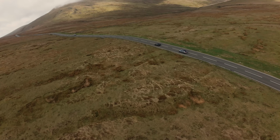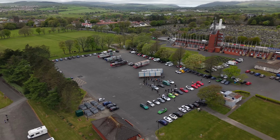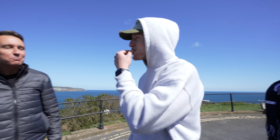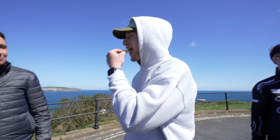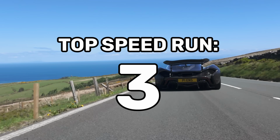Before I do my final attempt, the road and this whole island has blown me away. The people here have been amazing. An island full of true petrol heads. I was even treated to a local cuisine of cheesy chips and gravy. We have had a great time. But now it's time to see if I can beat 130 miles per hour in the McLaren P1.